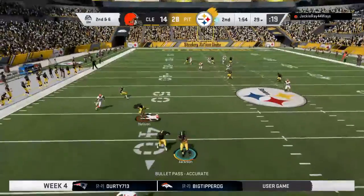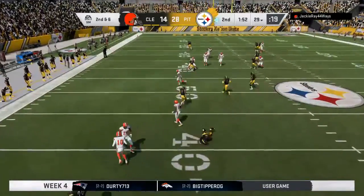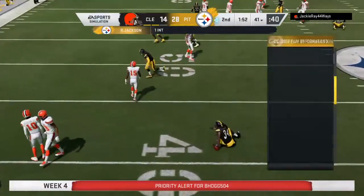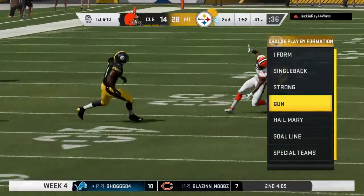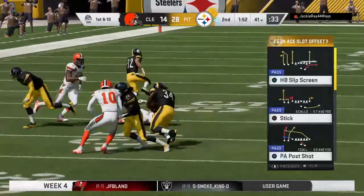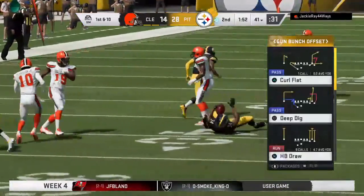And his pass is intercepted for the 4th time today. Picked off at the 39. And they will set up shop at their own 41-yard line. We haven't even escaped the first half, and he's already thrown 4 picks.